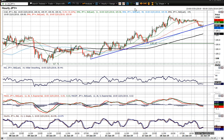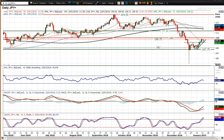So there is a question mark surrounding this rally, but 109.10 being that near-term breakout, I think is a key level of support, and if that gets broken, you're looking far more corrective again. So this is an interesting turning point potentially for dollar yen, but one to keep an eye on.